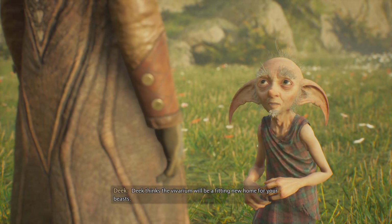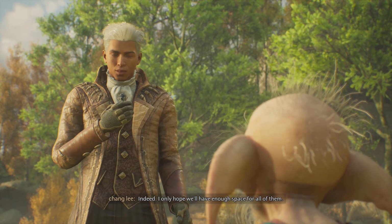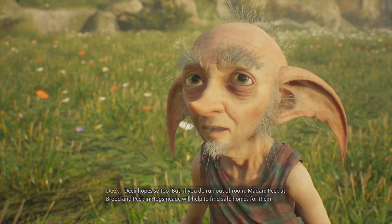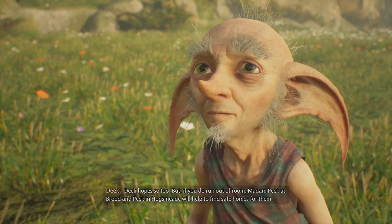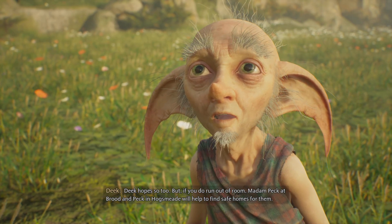Thinks the vivarium will be a fitting new home for your beasts. Indeed. I only hope we'll have enough space for all of them. Deke hopes so too. But if you do run out of room, Madam Peck at Brood and Peck in Hogsmeade will help to find safe homes for them.